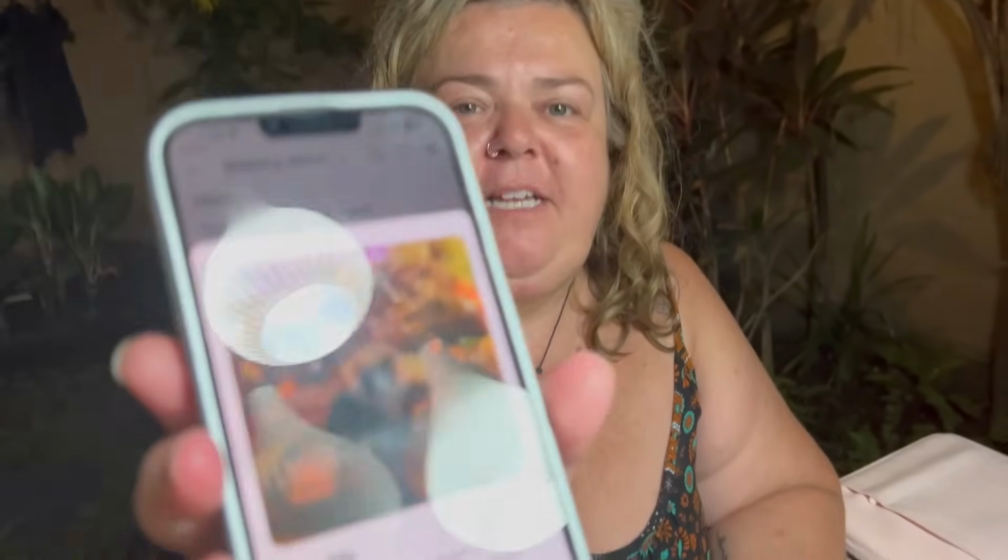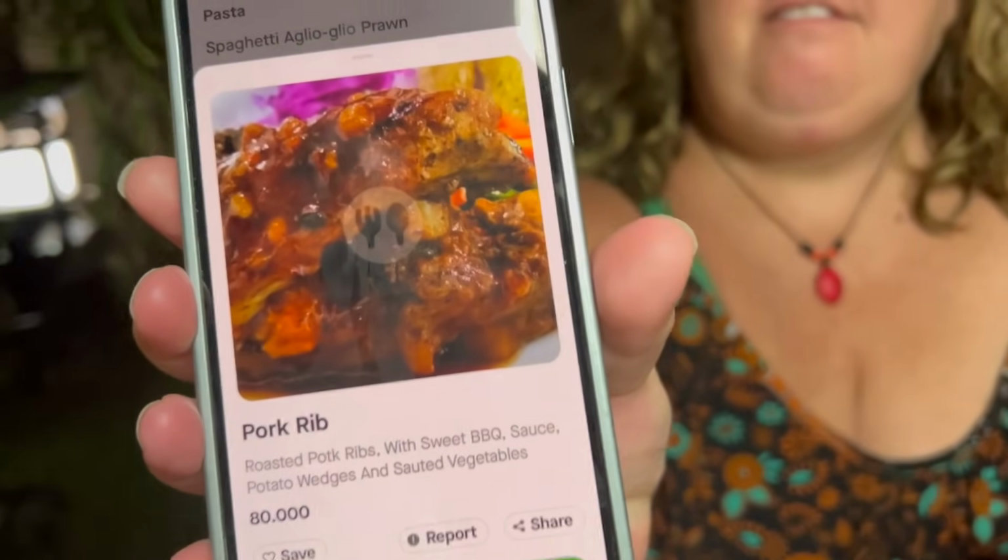Okay, so I'm going to stick with my original, which was pork, and I'm going to go the pork rib at this place. And basically, here is a picture of it there. What it is, is roasted pork ribs with sweet barbecue sauce, potato wedges, and sautéed vegetables. And it's going to be $8. Okay, so I'm going to add that to the cart.